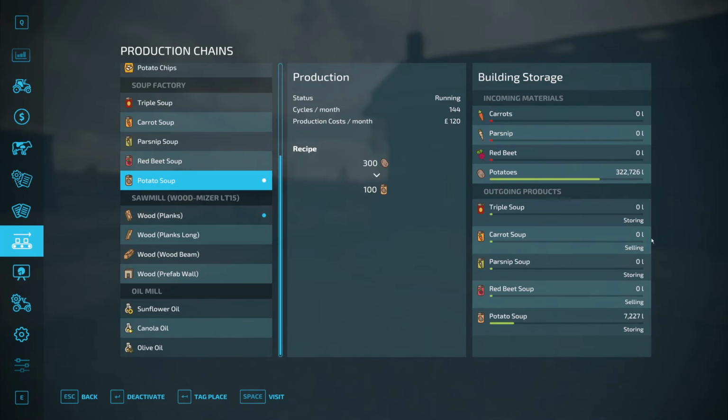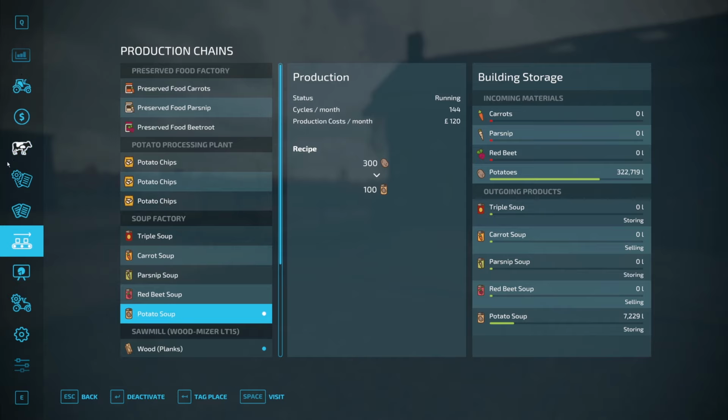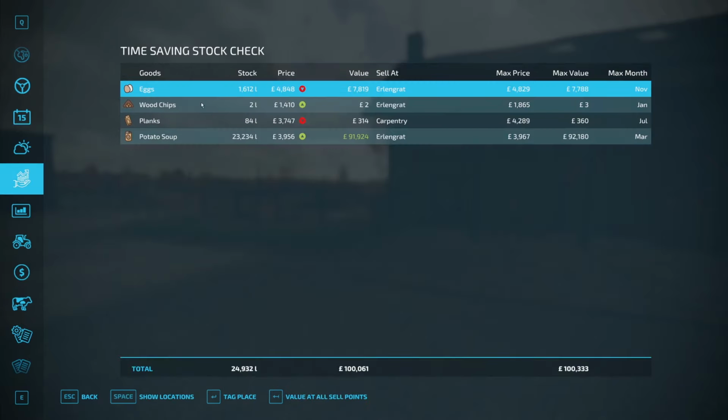Very quick check on the soup. It is producing like mad, although it is going a bit slow, but that's fine. We are going to progress through to... Oh, I forgot about the eggs, didn't I? Yeah, that's fine. I mean, it's not really worth bringing that just for that, so we'll bring it the next time we do a load of soup.